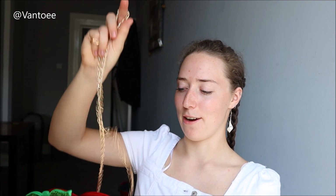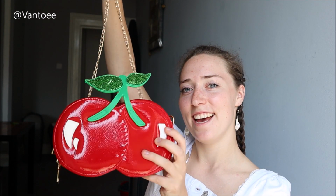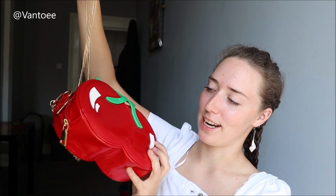And I would say this is a bit flimsy, but it is a very novelty bag. So I think it'll be alright. And I like how they put the white bits there to make it look, I don't know what that does, makes it look 3D. I had to do it in art once. Who knows? But yeah, so that's that one.